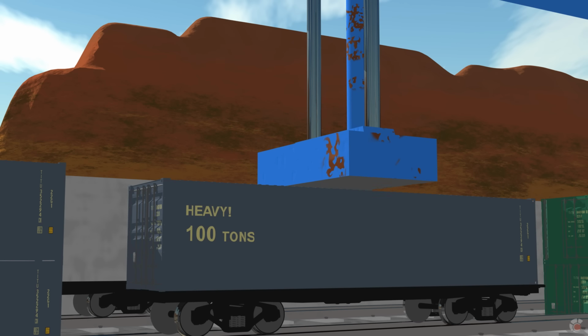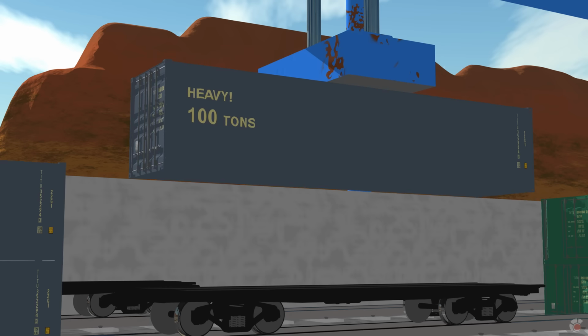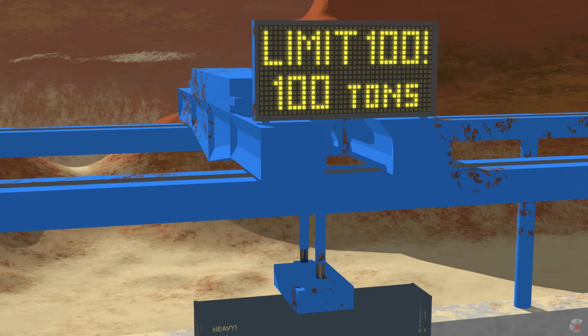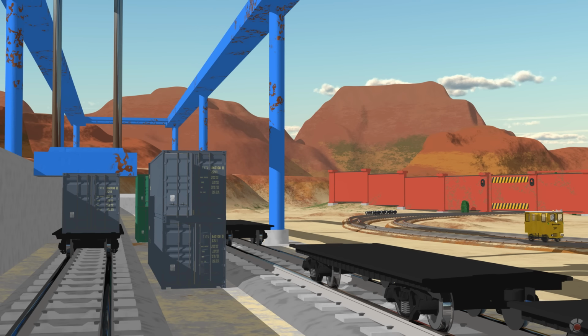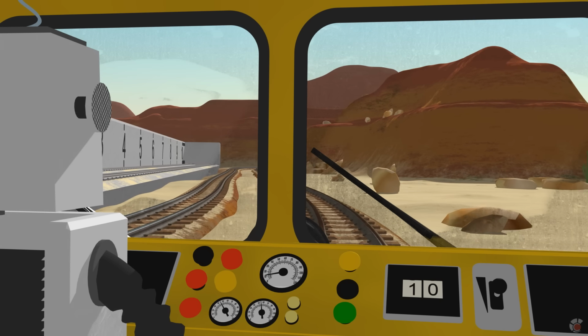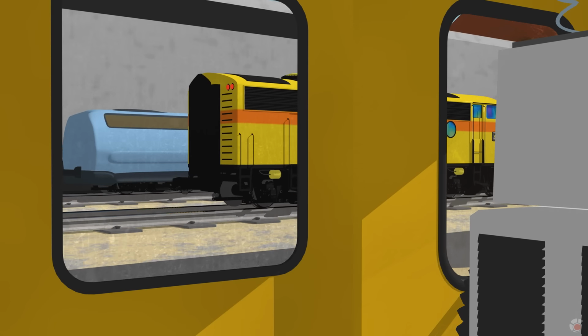We also measure the weight of the objects using numbers. We calculate how much weight each train car can hold, from a light 1 ton to a heavy 100 tons. We also measure distance and speed using numbers. We have slow trains like Donald, and fast trains like Benny.